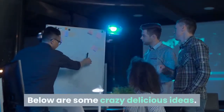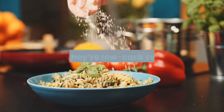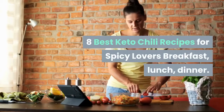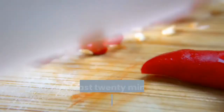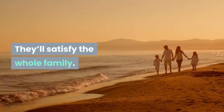Below are some crazy delicious ideas. Once you taste them, you wouldn't even remember that they're low-carb swaps. Dig in. 8 best keto chili recipes for spicy lovers' breakfast, lunch, dinner. You name it. Our easy low-carb keto chili recipes need at least 20 minutes of cooking time. They'll satisfy the whole family.